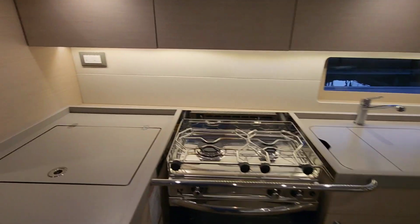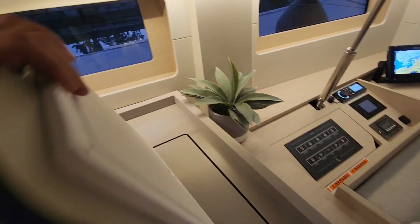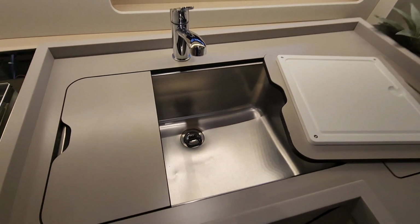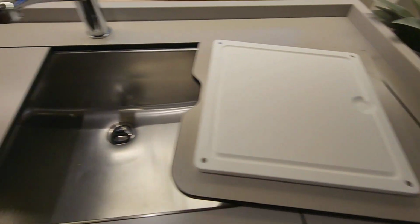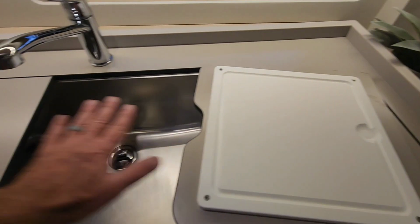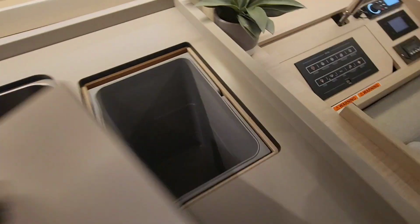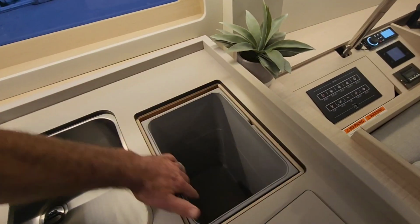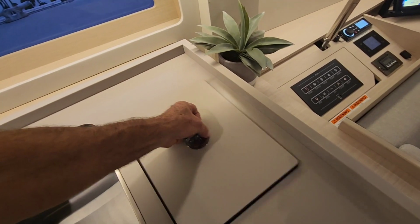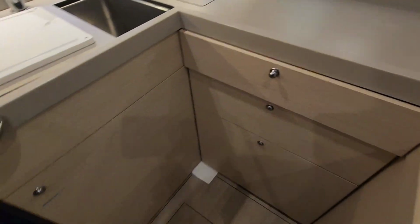Very nicely laid out galley, pretty standard. I've gone through this 1,000 times, I think. You've heard all this before from me. Big stainless steel sink with a cutting board on one side of the sink cover. These covers just give you extra space here. And a little trash can bin, so you can pull this out. Nicely thought out, very simple and basic. And drawers, standard stuff.